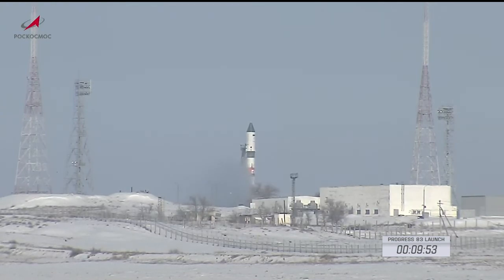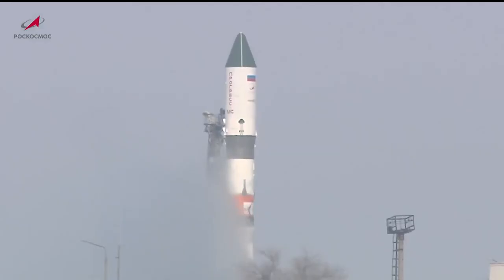The Progress is launching atop a Soyuz 2.1A booster, which is a three-stage rocket. The first stage, with its liquid fuel engines and strap-on boosters, will burn for about a minute and 57 seconds before the strap-on boosters are jettisoned and the first stage separates. That'll be followed a minute later by the jettisoning of the launch shroud.